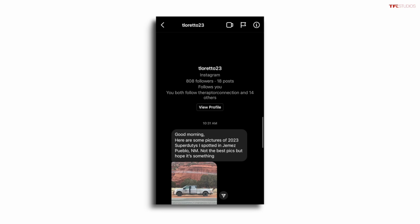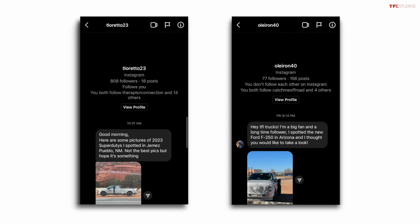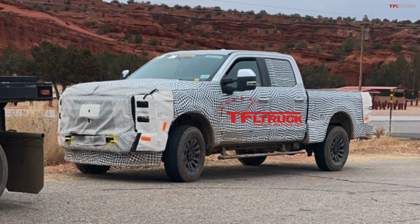And these images and clips come to us thanks to you, because T Loretto 23 has submitted some of these images to us via Instagram at TFL Truck, and also Oliron 40 submitted a few clips here. So guys, I really appreciate you sharing with us and telling us everything about it. These trucks were spied in Arizona and also in New Mexico. So let's start with this truck.